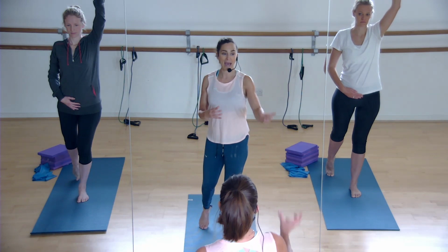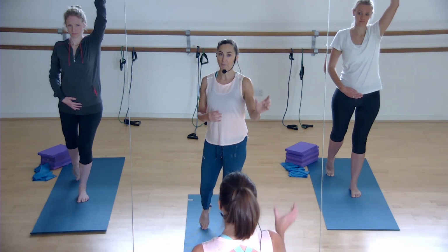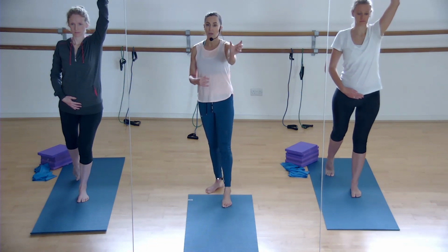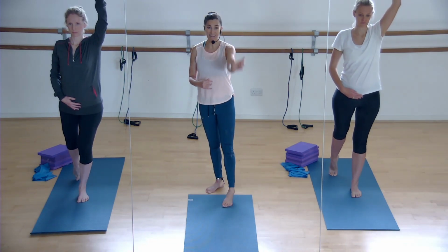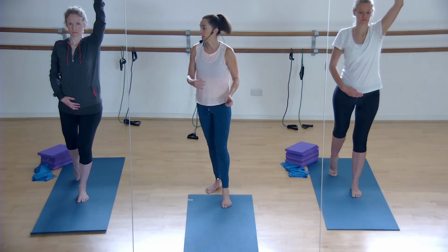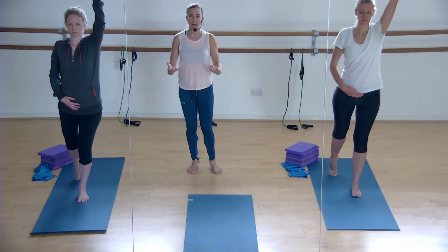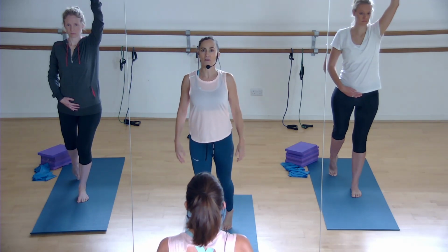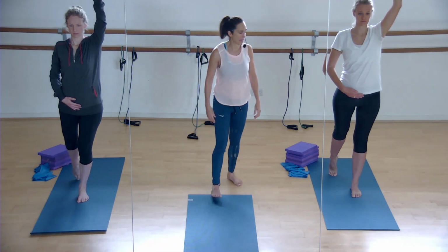Or if you can, set a screen of yourself up so that you can watch yourself. You could put your phone on as an image of you so you can see yourself doing this, and just make sure that you're not allowing your back to arch. So just turn side to your mirror or to your phone and check that you're not overextending your back. Okay, and then put your foot down.